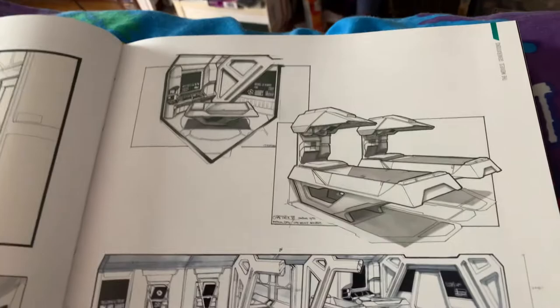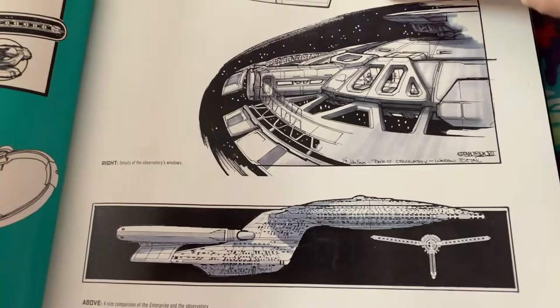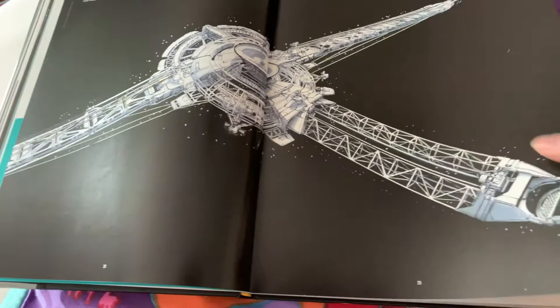So, in this book, if you know who he is, you get to see John Eaves' work and process in creating some of the most memorable vessels, weapons, people, and stuff from Star Trek through the years. You'll get to see blueprints, well, not blueprints, rough drafts, final compositions, early concepts, amazing, just, it's grand artwork here.